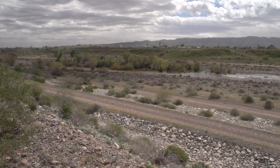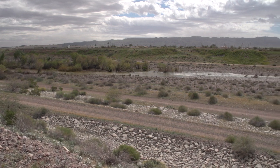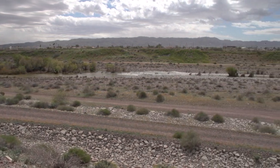This 6 mile stretch of the Salt River was once a series of landfills and gravel pits, and the city of Phoenix and partners have done a tremendous amount of work to make this into a wonderful resource for people and for wildlife, pretty much right in the center of the city.